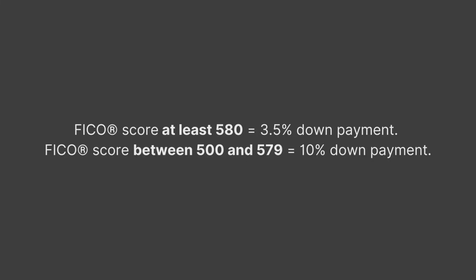FHA allows you to go down to a 500 credit score if you put 10% down. And they also allow you to go down to a 580 credit score, putting just 3.5% down. But some lenders out there don't allow those same qualifications. They have overlays, which essentially is another layer on top of the base requirements that says, hey, yes, FHA requires this, but we require something higher. We require a 640 if you want to put 3.5% down. Or in some cases, we don't go higher than a 50% debt to income ratio across the board.